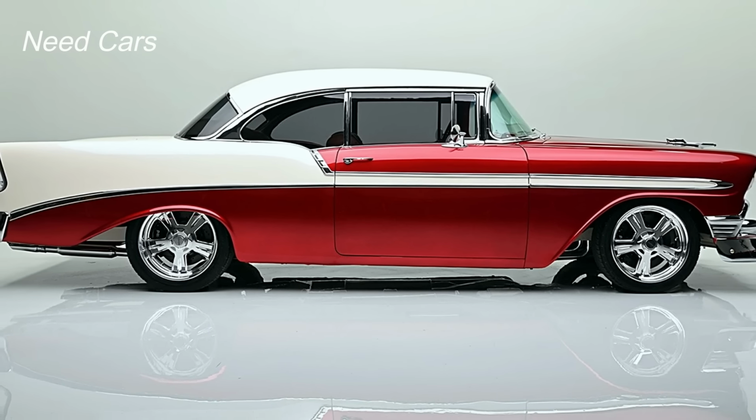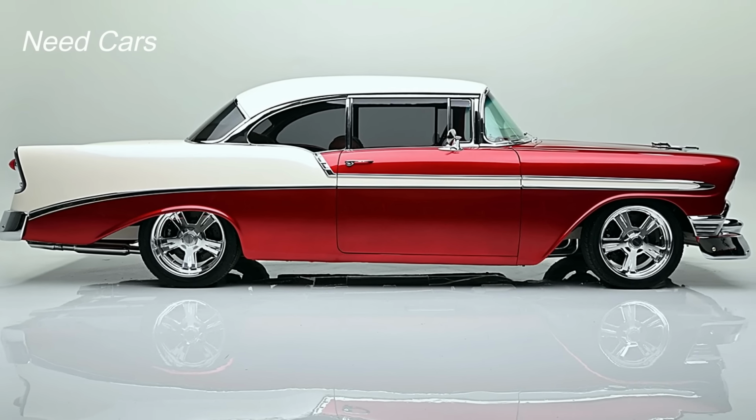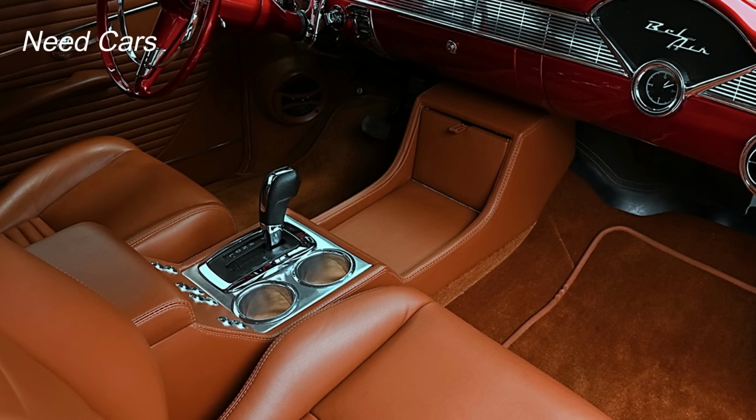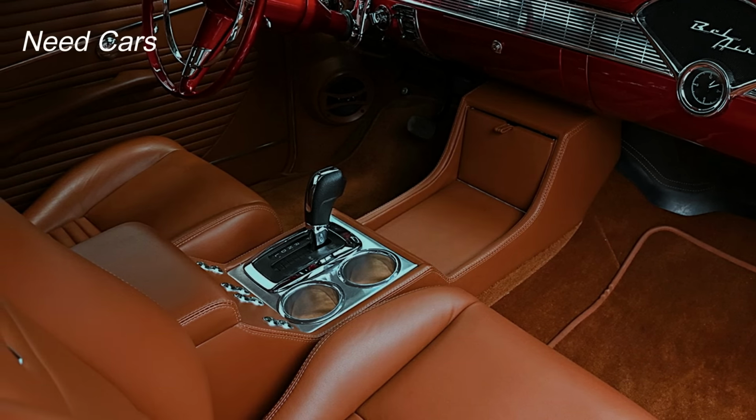It's a perfect example of why spending $250,000 on a car sometimes makes perfect sense. The combination of timeless design, modern upgrades, and rarity makes it a worthy investment that will only appreciate in value.